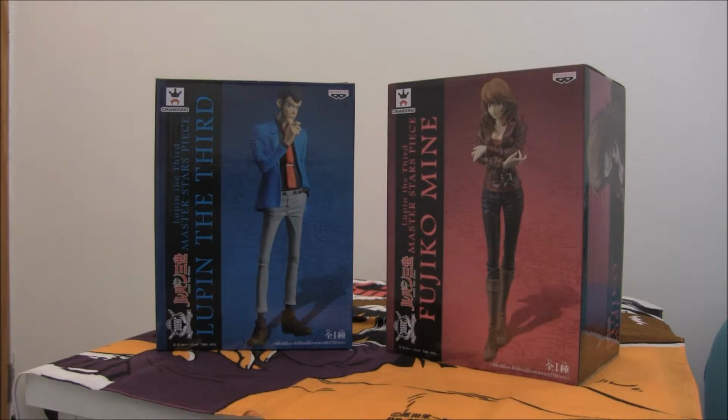So as soon as I saw my local store Animes or Anime Z or however you want to pronounce it, I jumped at the chance to pick these up. Master Stars Piece, I haven't picked up a lot of them in the past, so I am looking forward to seeing them again. So without further ado, let's have a look at them. So we've got Lupin the Third and Fujiko Mine, or I'm going to call it Mine, it sounds a little bit better.